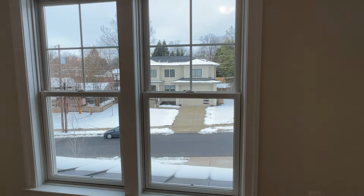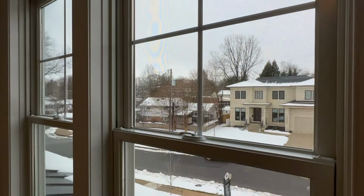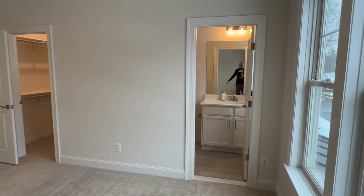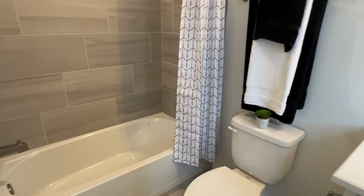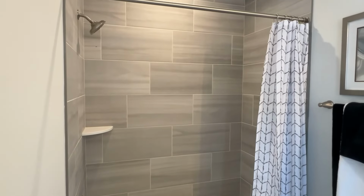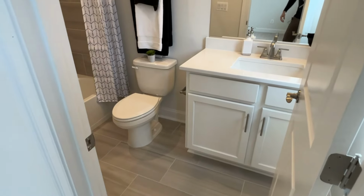And you can see this neighborhood, you have a lot of newer homes. You also have some of the older houses, but you know, you're in McLean, so one of the best school districts, one of the most popular parts of Northern Virginia. So you get a lot of high-end homes like this one. We got the tub. Nice shower here. We got the gray tiles.